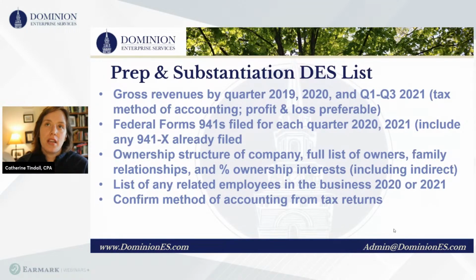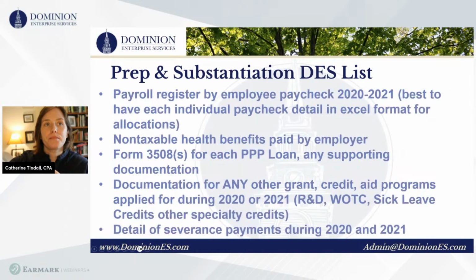So the best way I think you can tackle this is in the slides, we have a prep and substantiating checklist. These are common documents that we recommend everybody have, that are a combination of what we've experienced in practice, what we've seen on the IRS IDR requests, and then also just general. So you can read through the specific documents we recommend you have on hand.